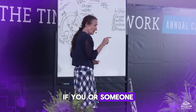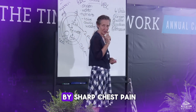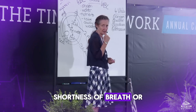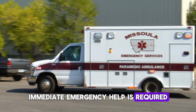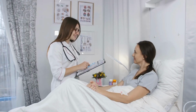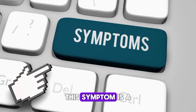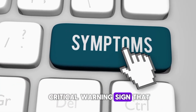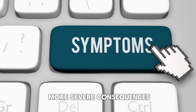If you or someone else experiences coughing up blood, especially if it's accompanied by sharp chest pain, shortness of breath, or a rapid heartbeat, immediate emergency help is required. Don't wait or attempt to self-diagnose. Seek professional medical attention right away. This symptom is a critical warning sign that needs prompt evaluation and treatment to prevent more severe consequences.